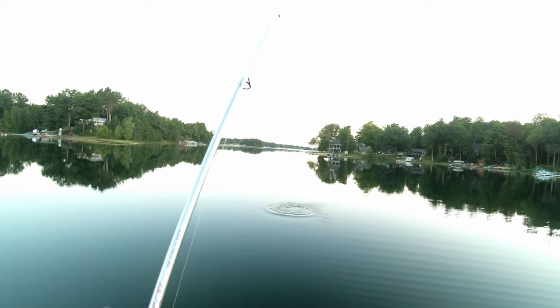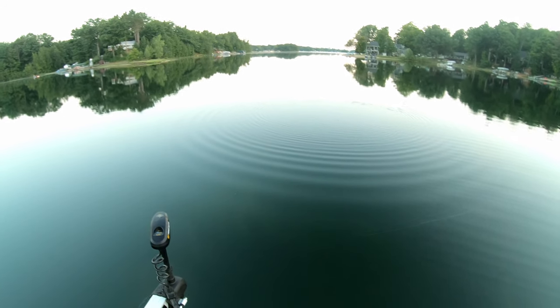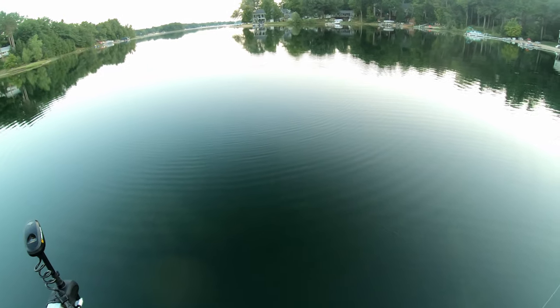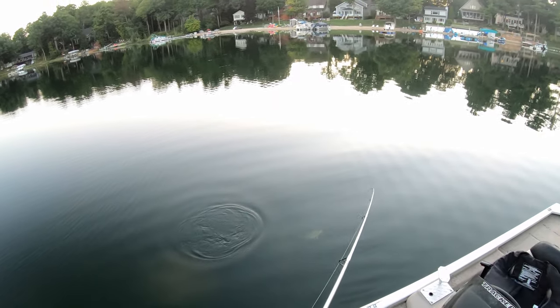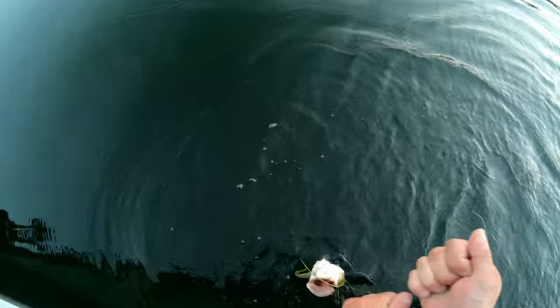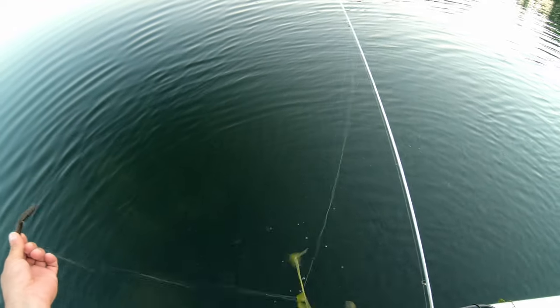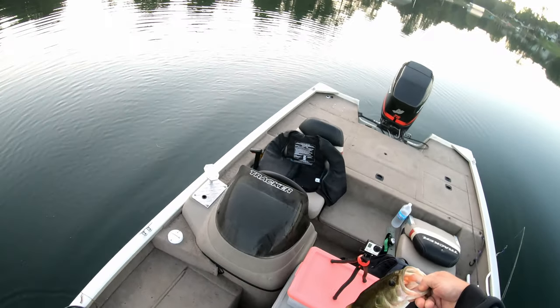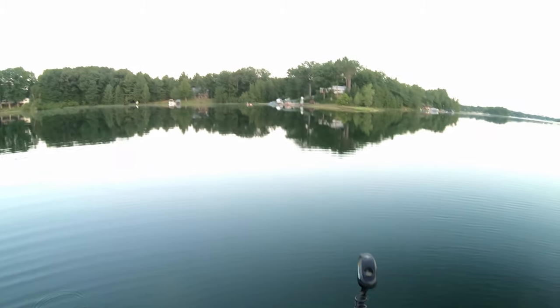This one's little. Feels little. I think he's just in them weeds. Oh, he's decent. About as big as that bigger one I got earlier. That one like a pro. Another good size one. Ned rig is just killing it right here. It's like a feeding frenzy. Right spot, right time, I guess.